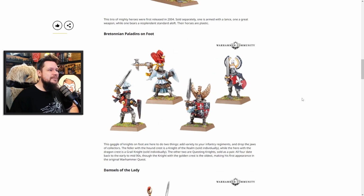Carrying on, still in the lands of Bretonnia, we have the Paladins on foot. When did these guys come out? These guys came out in the early 90s. Like, that's kind of crazy. I'll bring that point up slightly later, methinks. The fellow with the hound crest is sold separately. The hero with the dragon crest is a Grail Knight, who is sold separately. And the two questing knights are sold as a pair. So I'm going to guess these two come together, which, cool, fine.